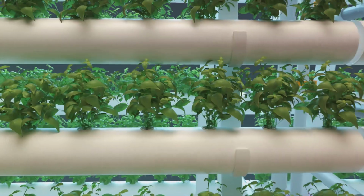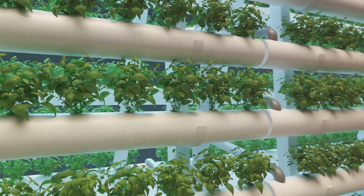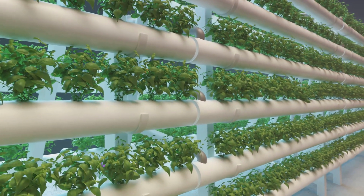But how does one set up a basic hydroponic system? Well, it's simpler than you might think.